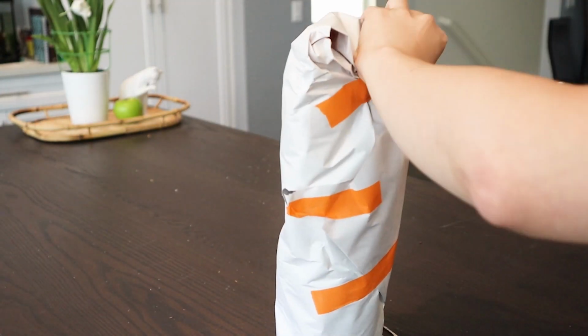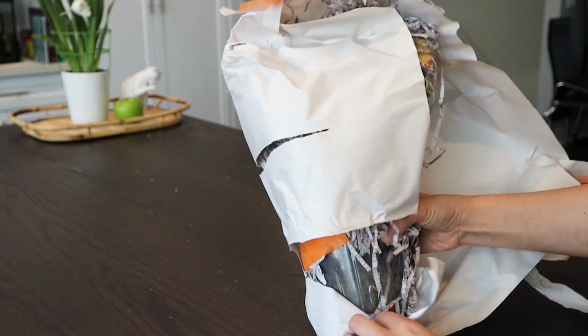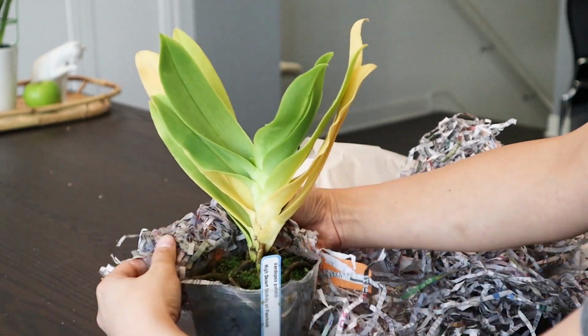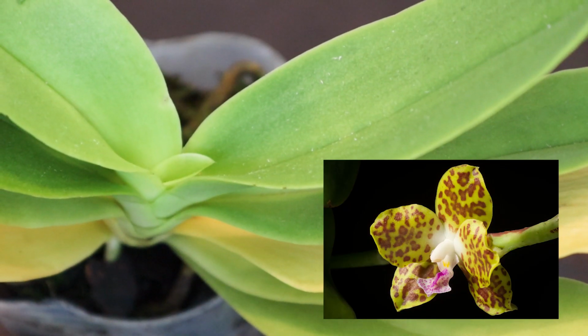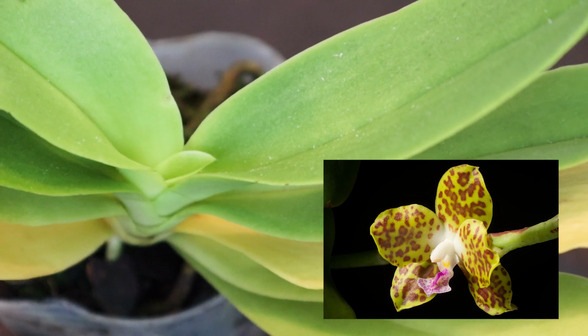The second plant is a Vandopsis Parishii. I'm not quite sure what the name is because it has a lot of names. It also goes by the Hygrochilus Parishii, Vanda Parishii, and the Phalaenopsis marmorata variety Parishii. This is a monopodial orchid with yellow flowers and kind of leopard spots on it.